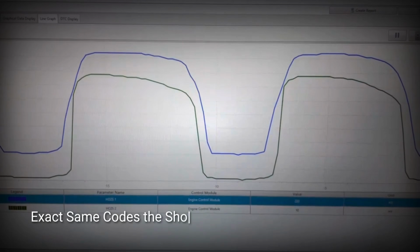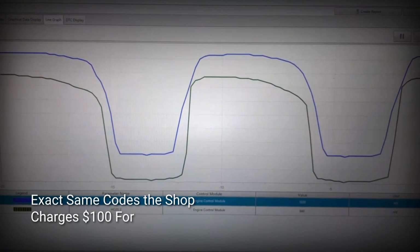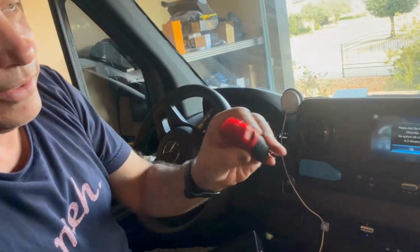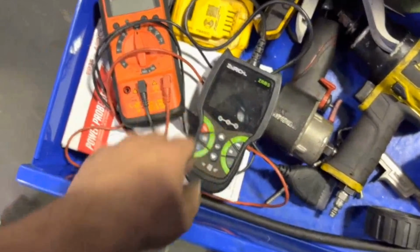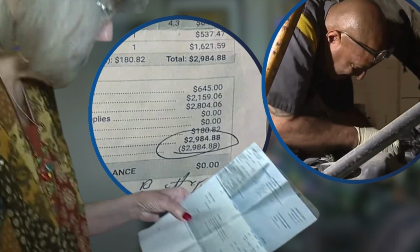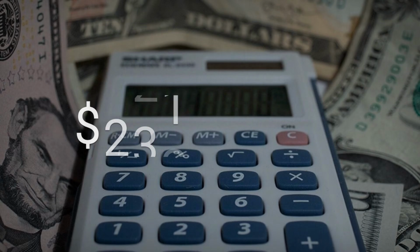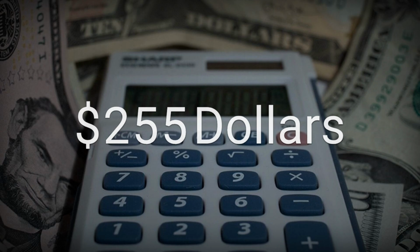When you connect a scanner to this port, it reads the same codes the shop reads. Same information, same diagnostic process. The difference is you own the tool and can use it unlimited times for free. I had a customer last year who came in 3 times in 4 months for check engine light readings. Each visit cost her $85 at a different shop before she finally ended up with me. Total spent on diagnostics alone, $255.